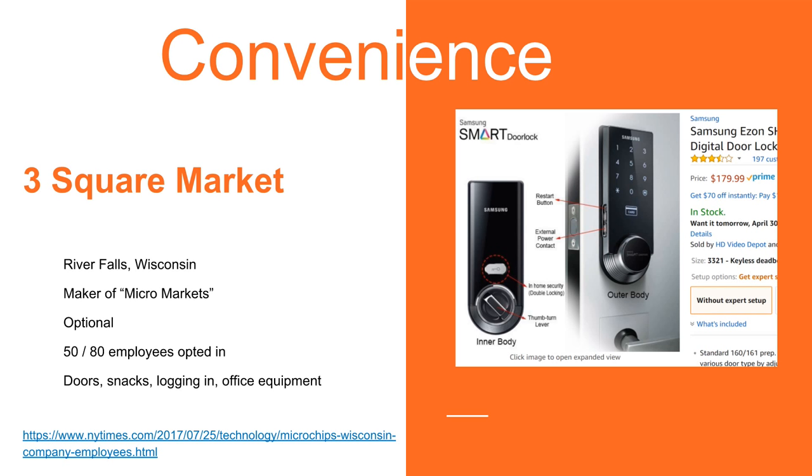And every day those employees come into work, that implant will get them in the door. It will work with all of the vending machines in the office. When they get to their computer terminal, it will log them in. And any office equipment that they need to use, like printers or copiers or anything like that, it serves as authentication for that too.